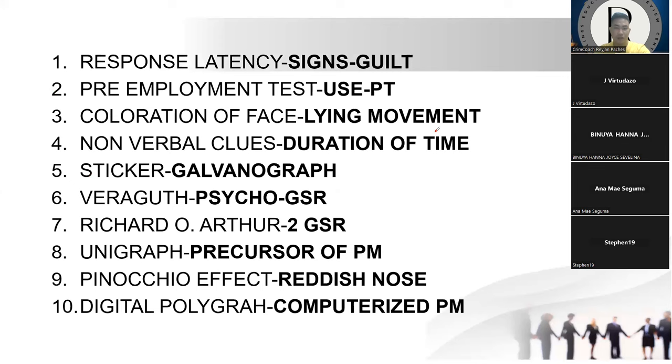Okay, so pag sinabi nating response latency, class, there is a science of guilt. Ibig sabihin, hindi siya consistent sa kanilang mga sagot. Ibig sabihin, there is a sign, there is a symptoms na nagsisinungaling siya. That is their response latency. Ang pre-employment test naman, class, of course, kapag you apply for a job, you apply for a position, kailangan mo talaga mag-sabi para matest yung loyalty mo sa company na yan before kanila i-hire or hindi.